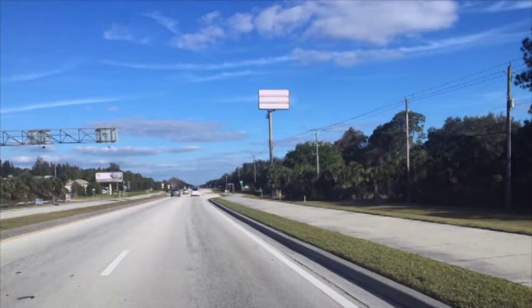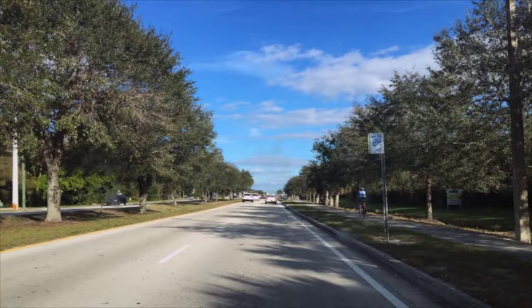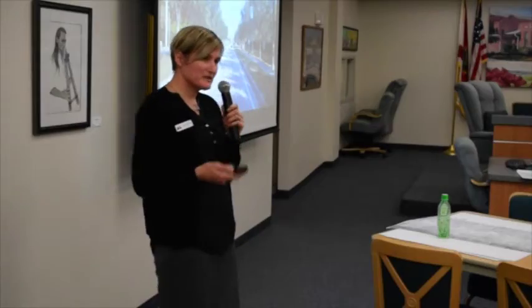Again, here's that trail in a different context. Nice to have it, I have to say. It's great to see, but we can do a little bit better if we think about it as a place, as making this an important place. Again, some other images. We didn't get to see the whole corridor because of our timing this afternoon.